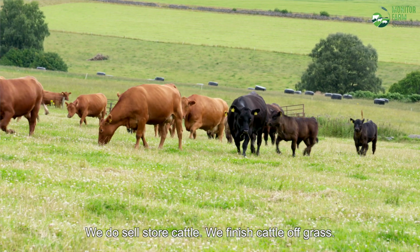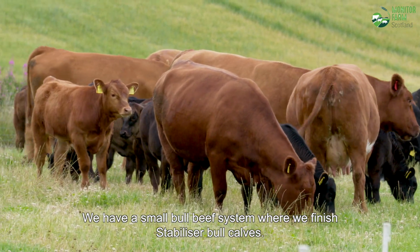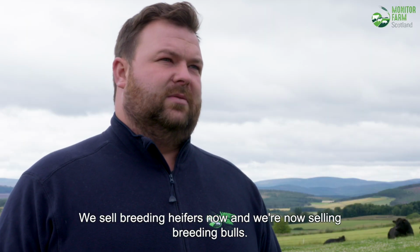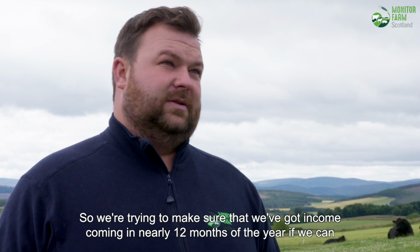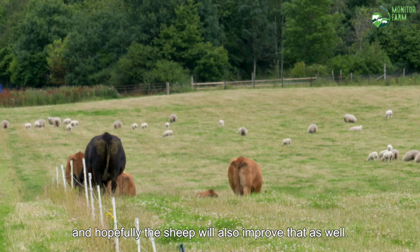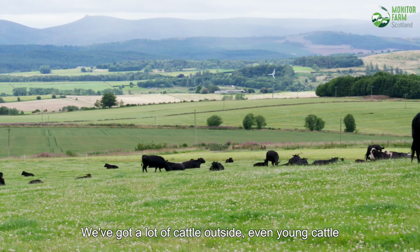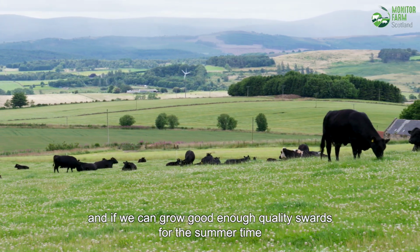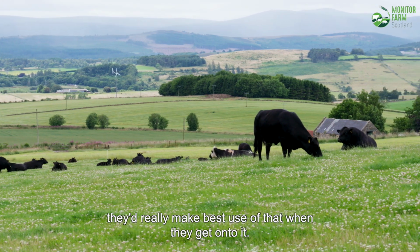We finish cattle off grass. We have a small bull beef system where we finish Stabiliser bull calves. We sell breeding heifers now, and we're now selling breeding bulls. So we're trying to make sure that we've got income coming in nearly 12 months of the year if we can, and hopefully the sheep will also improve that as well. We utilise compensatory growth where we can. We've got a lot of cattle outside, even young cattle, and if we can grow good enough quality swards for the summertime, they'd really make best use of that when they get onto it.